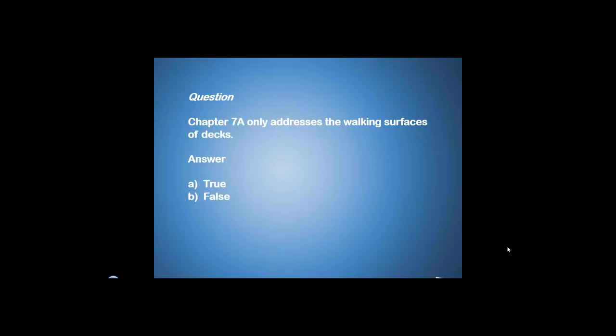All right, so the answer is true. Chapter 7A only addresses the walking surface of the deck. So the part of the deck you can walk on is what 7A addresses. The presumption is that there's a couple of reasons why the other parts of the deck, particularly the structural support system, isn't addressed.